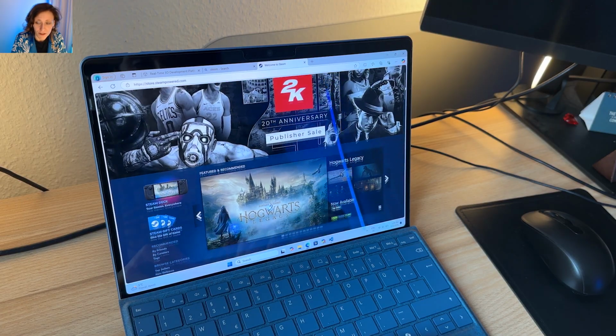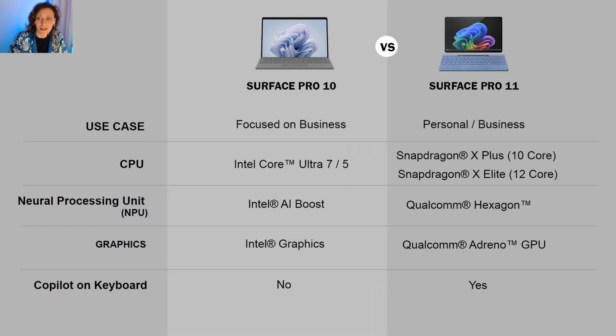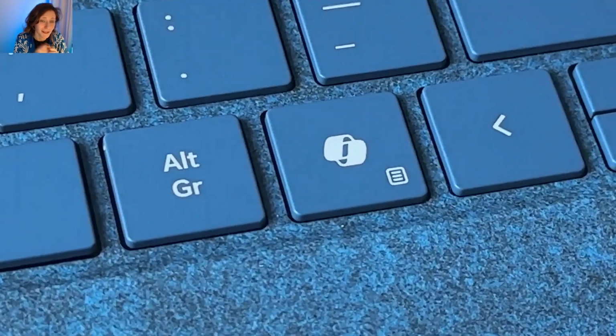The GPU is also different. In the Surface Pro 10, we have Intel graphics. Instead, in the Surface Pro 11, we have Qualcomm. Surface Pro 11 has the keyboard that you can purchase separately, and the keyboard has Copilot, a key for Copilot.